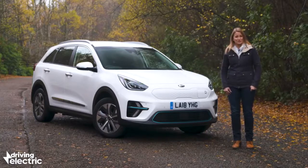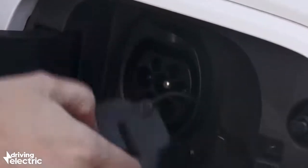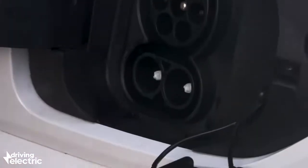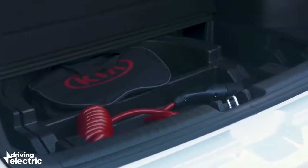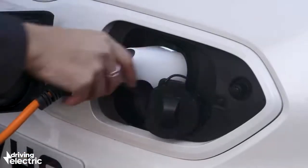Plugging the e-Niro in is perfectly easy. Just pop open the hatch in the car's nose to reveal a port that will take a Type 2 or a CCS rapid charging cable. And of course you get a 3-pin domestic plug and a Type 2 cable included. The CCS cables for rapid charging at a public point are always tethered to the station itself, so you don't need a cable for that in the car.